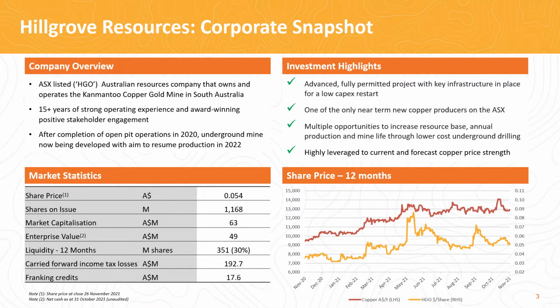First, a very brief corporate snapshot. We have a market cap of around $63 million with about $14 million in the tin following a recent heavily oversubscribed capital raise that gives the company an EV of only $49 million. We're fully funded to complete the drilling and technical studies to reach a final investment decision by mid next year, after which we expect to be mining and generating first copper sales by the end of 2022.